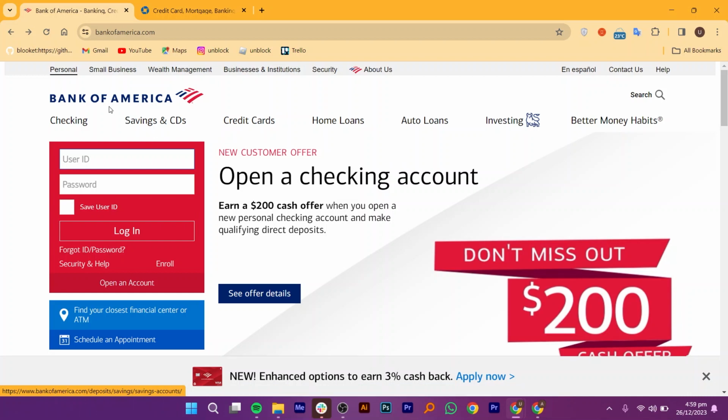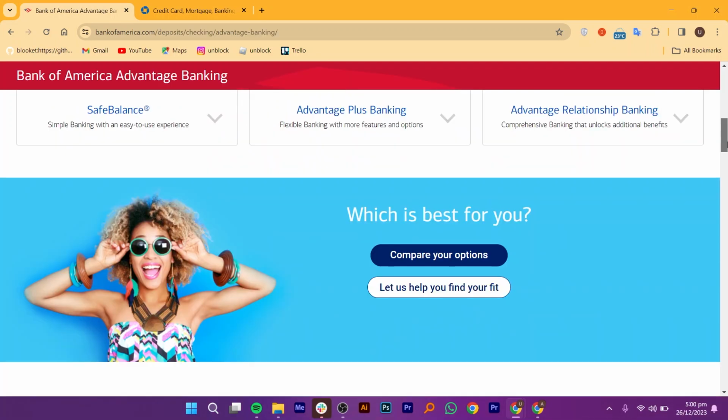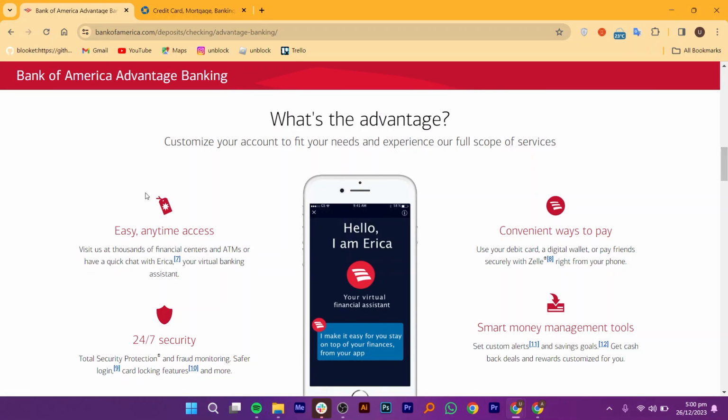Let us begin with opening the websites of both Bank of America and Chase. So first of all, we will review Bank of America. Once you get into its site, click on the checking option from the top bar, then explore checking solutions and go into the banking advantage of Bank of America. Bank of America provides easy access anytime, convenient ways to pay, and 24/7 security and smart management tools. Or you can get help with each account from their team.